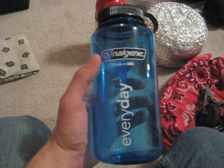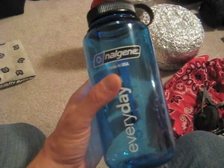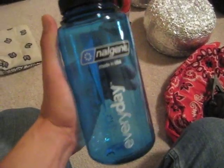It's my water bottle. These are the new Nalgenes, BPA free. So I just picked this guy up. Had to toss all my old Lexans, so I'm glad to see they came out with another hard model.